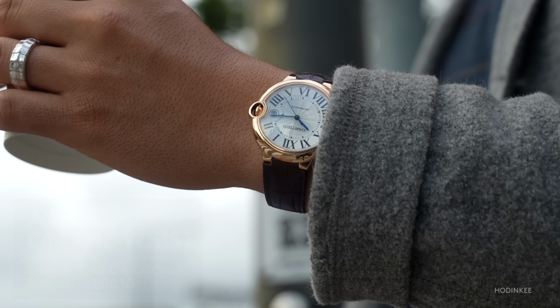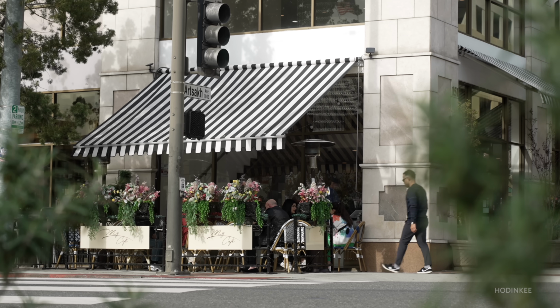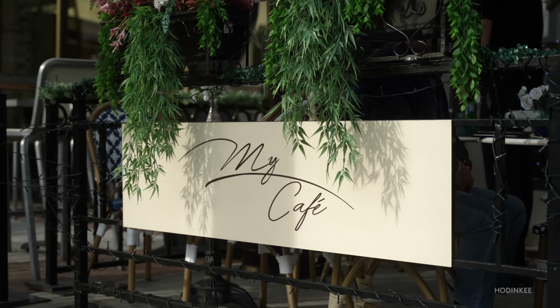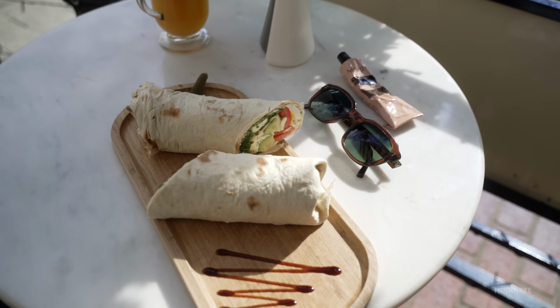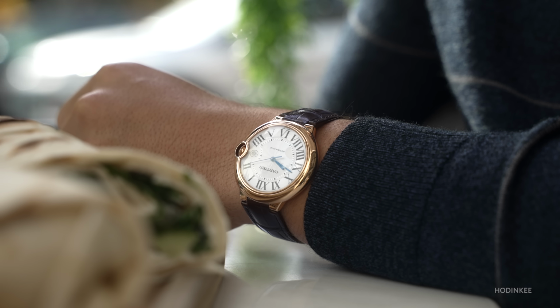The Cartier Tank, the Santos, even the Crash, all iconic watches from Cartier that have been around longer than a lot of us have. The Ballon Bleu, on the other hand, is fairly new. It was only introduced around 15 years ago, and it was a pretty big success. It wasn't uncommon to see it on the wrists of movie stars, political figures, and even royalty, but for some reason, I never really bought into it.